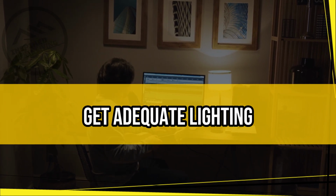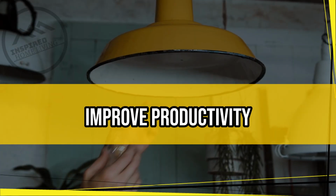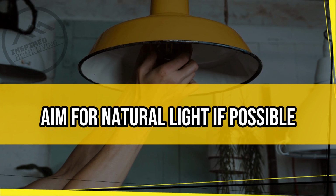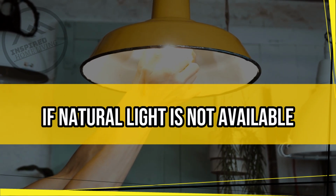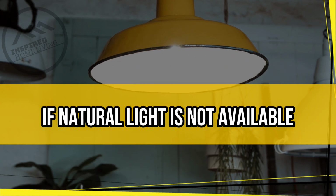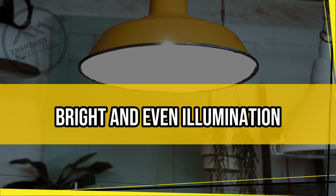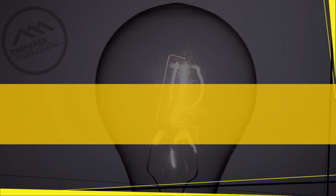Get adequate lighting. A well-lit workspace can help reduce eye strain and fatigue, improve productivity, and enhance your mood. Aim for natural light if possible, as it is known to improve alertness and mood. If natural light is not available, invest in good quality desk lamps or overhead lighting that provides bright and even illumination. Consider using bulbs that mimic natural light to help reduce eye strain.